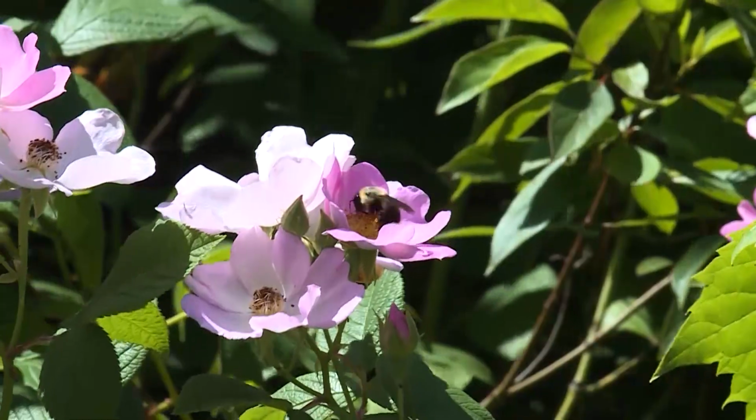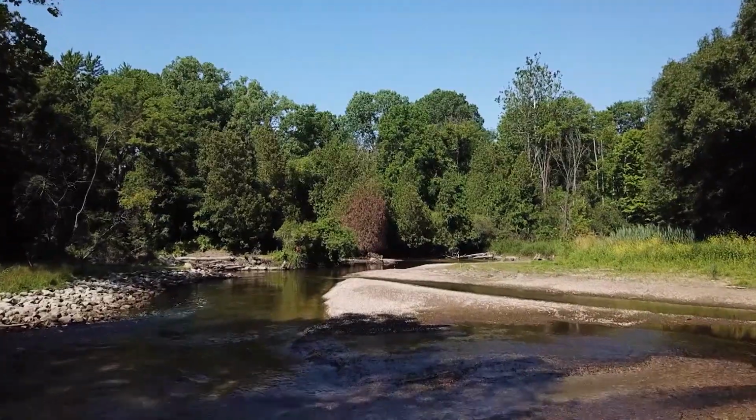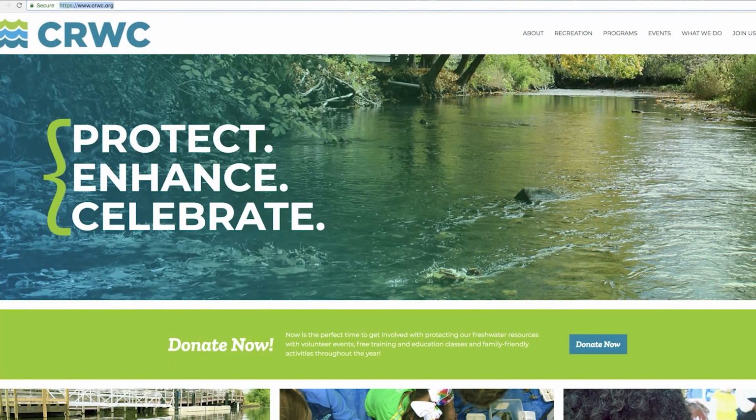Since the 1970s, the Clinton River has undergone a lot of development, a lot of industrial pollution. But then, since the inception of the Clinton River Watershed Council, which is approaching our 50th anniversary, it has improved considerably. The mission of the Clinton River Watershed Council is to protect, enhance, and celebrate the Clinton River itself, its entire watershed, and Lake St. Clair. So it's a big mission for a small nonprofit organization.